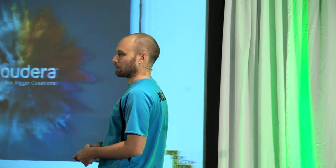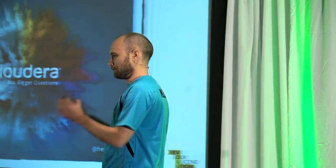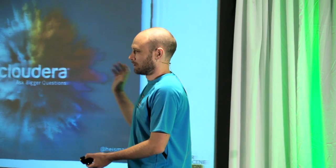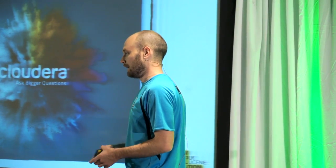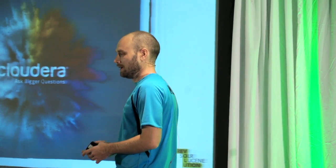With Cloudera Search, we're pretty much only supporting using HDFS and running in SolrCloud mode, just to minimize what we have to support. But upstream, every configuration is still valid. And yeah, I can see that being an option. I don't know how good it is.